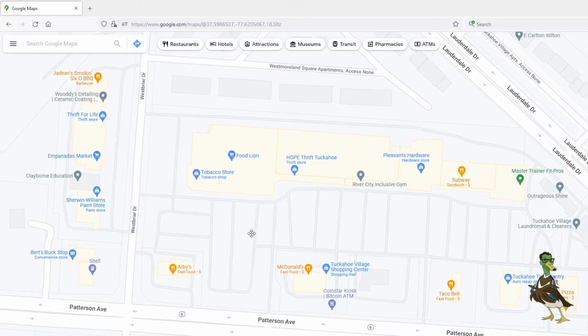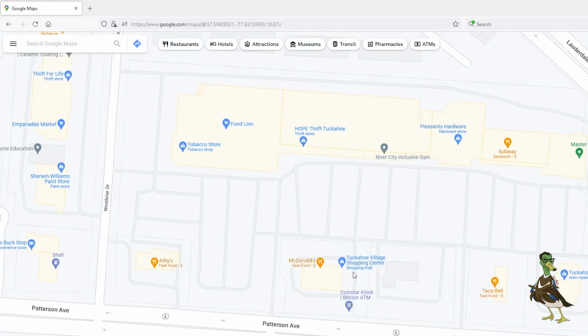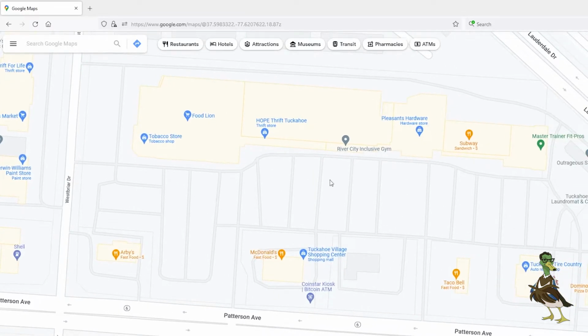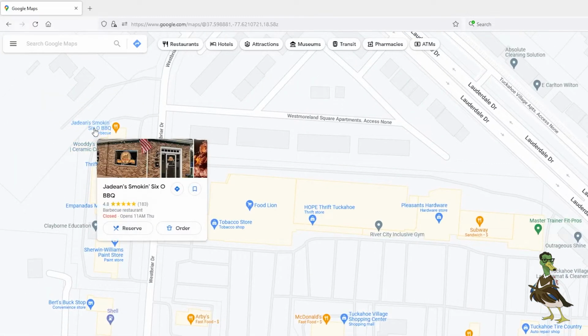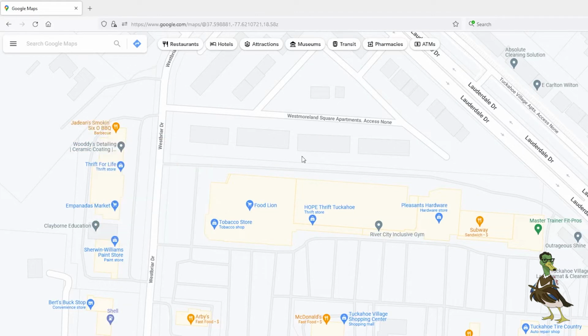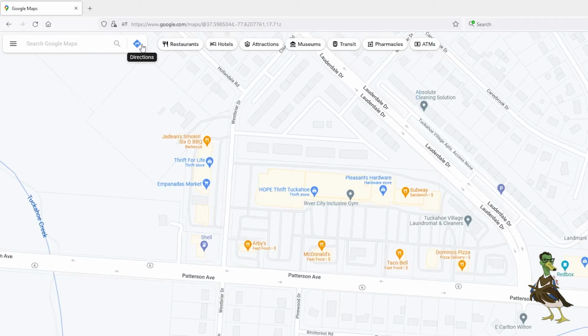I'm gonna guess, late at night, if he had a craving, looks like he had Arby's, McDonald's, Taco Bell, Domino's, Subway. Jadian's Smokin' 6-0 Barbecue. Oh, 4.8 rating, that's pretty good. Yeah, a lot of options.